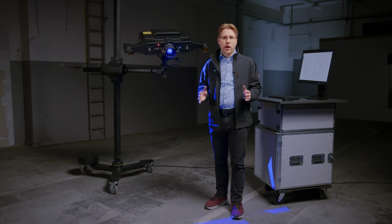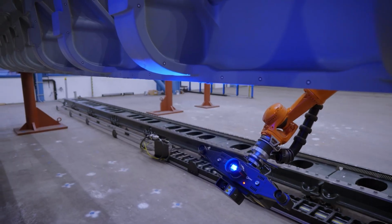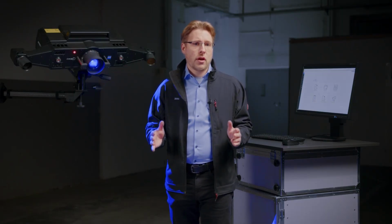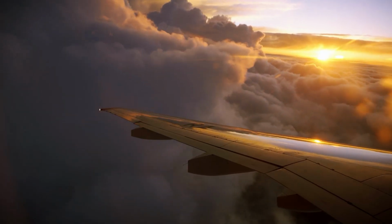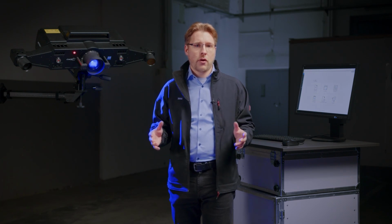This means very large objects, such as very large castings, ship propellers or models, mold halves or casted blanks in toolmaking, as well as mechanical engineering parts, can be metrologically recorded at speed and in high degree of accuracy. Structural components such as fuselage and wings are also of interest in aerospace engineering. Lee, my colleague, our expert for the aerospace sector, will tell you more about it.